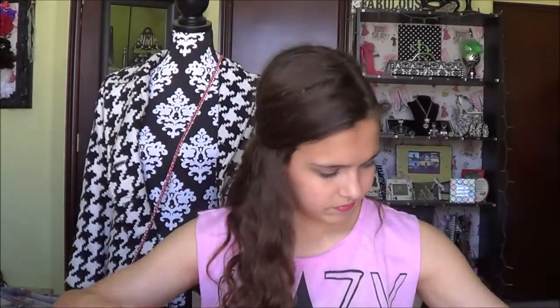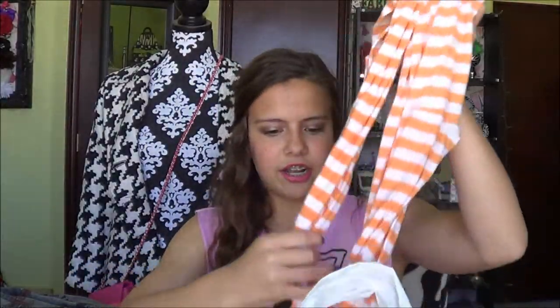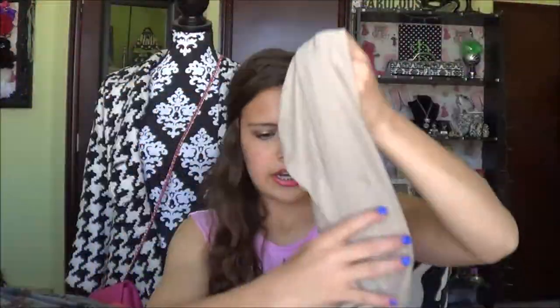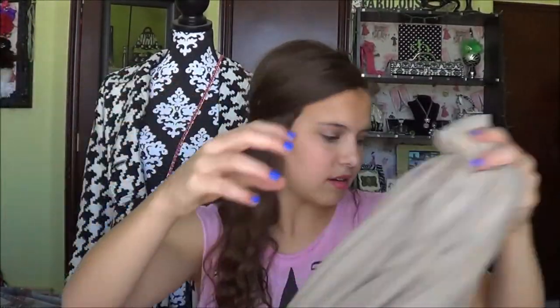She got this kind of turquoise and lime green floral pattern one. And some of these are still in the bag, but she got this peachy colored one. And then this jersey fabric-y one, this orange and white striped. There's this tealish bluish one. There's a multicolored striped one. This beige kind of tan color is an infinity scarf, and I really like this because it'll go with everything, obviously.